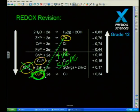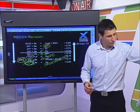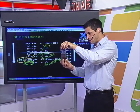That means that that is going to happen, and it did. So that means that this is spontaneous. And we actually saw that the reaction did take place. A spontaneous reaction is one which happens without me getting involved. Okay, now what I want to show you now is what's happened to our reaction.